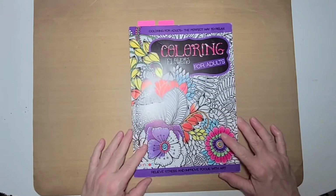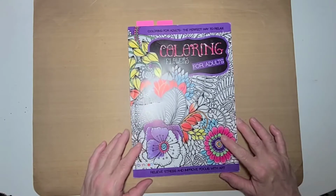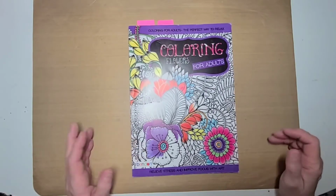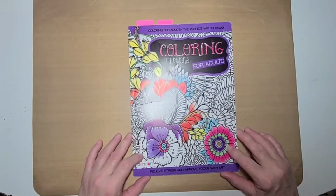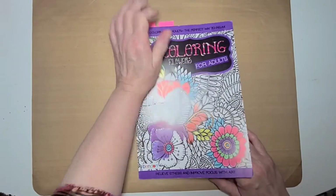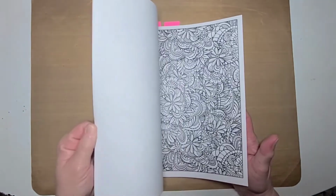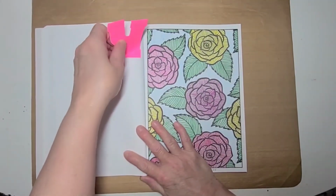Okay, so I did that one. This one here is Coloring for Adults, the Perfect Way to Relax. Coloring Flowers. Relieve stress and improve focus with art. I think I got this one at Dollar General also. I'm pretty sure. I purchased 3 the other day when I went and picked up some stuff at Dollar General. I purchased 3 coloring books.